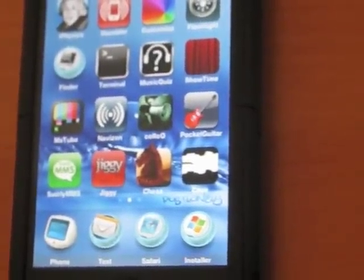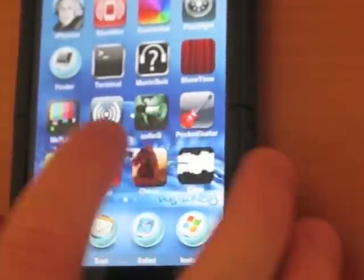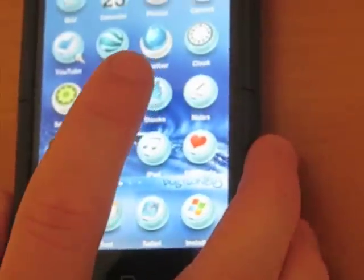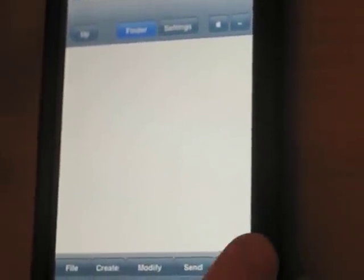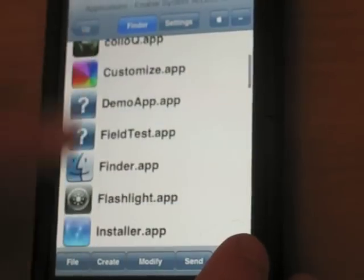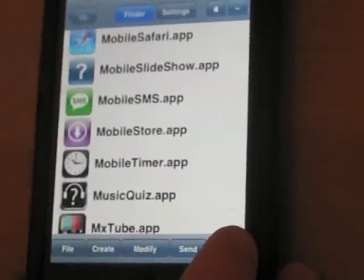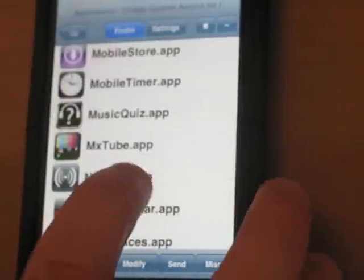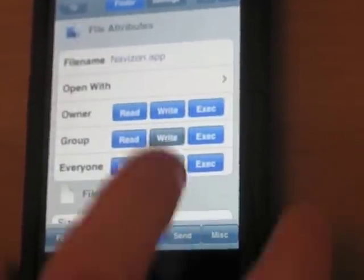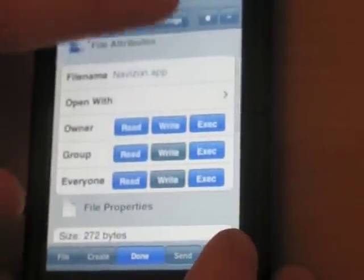And I see you have a terminal application on there. What about, do you have something like Finder that you run in Mac OS? I do have Finder. If I can find it. So you actually see your applications right there in Finder. And then there's a couple options here. I haven't really played with it that much. Let's see, you can access the permissions and the properties of the file. And look at the settings.